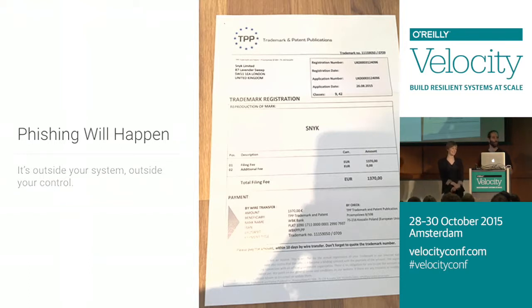The second example I want to show of phishing involves me. I also consider myself a security-savvy customer. I founded a company called Snyk, and I have 10 years of background in security. I did what many people do, which is I filed a trademark for the word Snyk, so I can use it as a part of my company name. So I filed it, and a couple of weeks later, I get this letter in the mail.